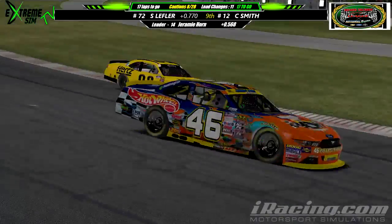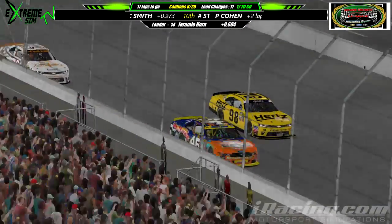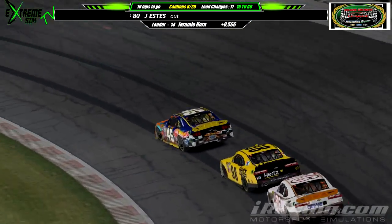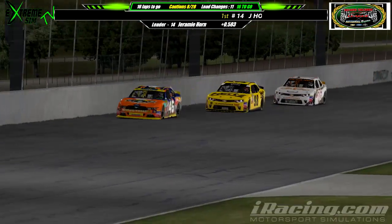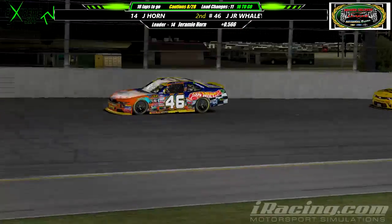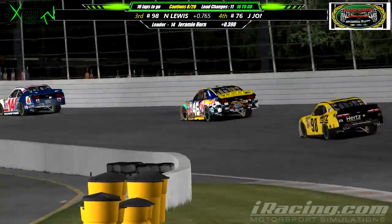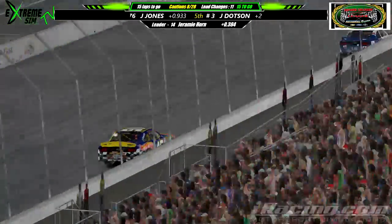Meanwhile, up near the front, Jim Whaley Jr. trying to hang on to second, but here comes Noah Lewis in that newly repaired number 98. 16 laps to go. Joshua Jones right there as well. This is going to be a 3-car battle for second now. 5/10 off of Jeremy Horn. Jim Whaley trying to hang on to second, maybe even try to run down Jeremy Horn. 3/10 back now. 15 laps to go.